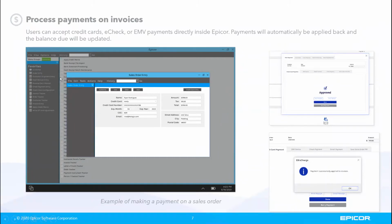And this just briefly shows you, like I said, everybody here on the call, I'm sure, is familiar with Epicor and what these screenshots look like. So if you just want to take a look at that, it shows you how it works.